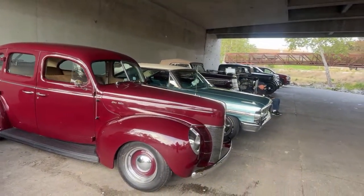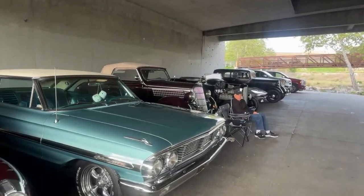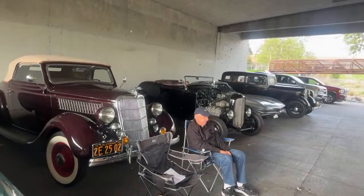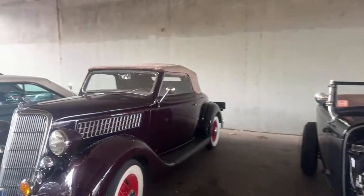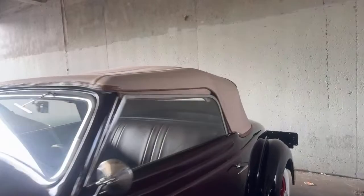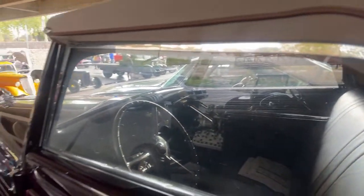All right, so 40 Deluxe 4-door. It's a Galaxy 500. So 35? Yeah, 35. 35. Sport coupe, technically, although they might call this a roadster at this stage, but it does have glass on the windows.